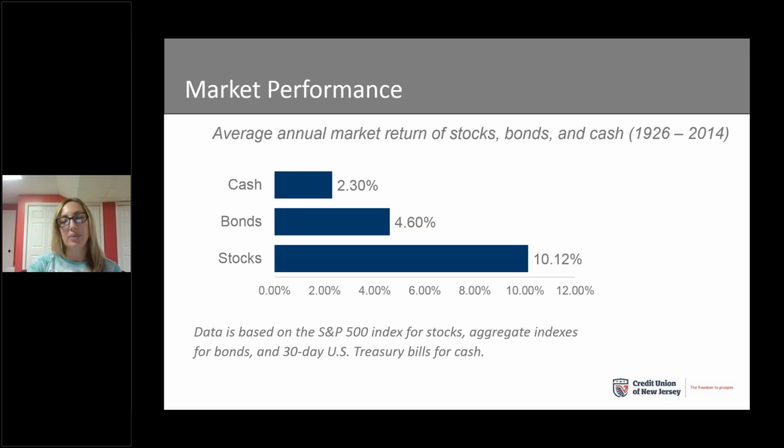So over time, stocks have provided the highest rate of return, then bonds, then cash. Here's just a little picture of that. If you're looking at the screen, you can see the rate of return annually for each of these. Again, this varies depending on the market, and right now it's kind of a rocky wave that's happening. We do have an investment service person at the credit union. Her name's Brittany. She's done a couple webinars recently for the credit union. So we're always looking to educate and teach people about what they can do.